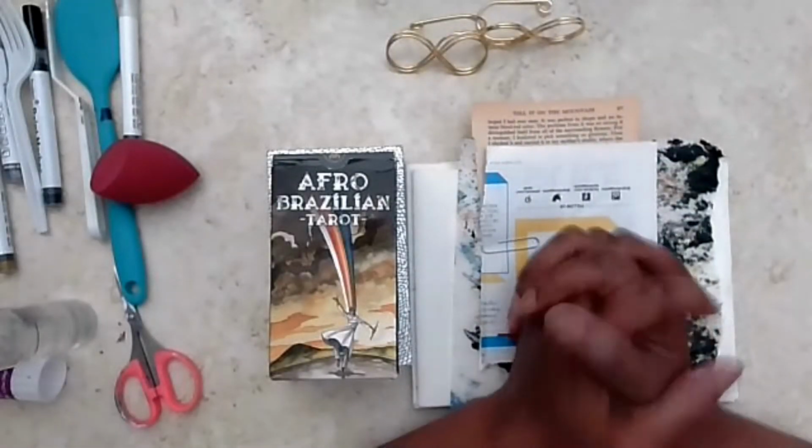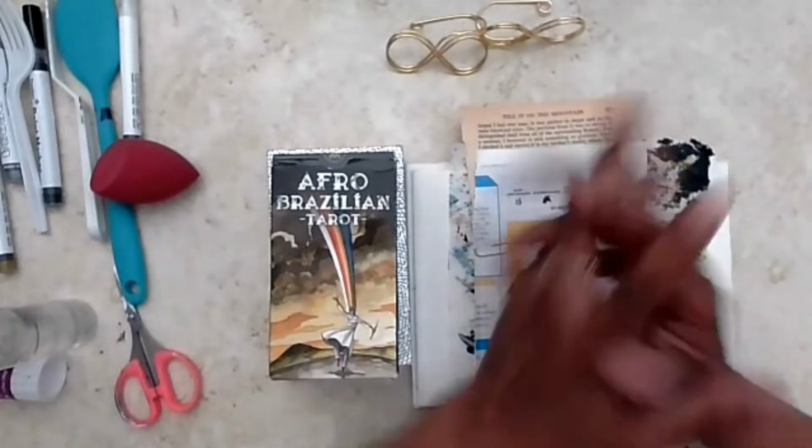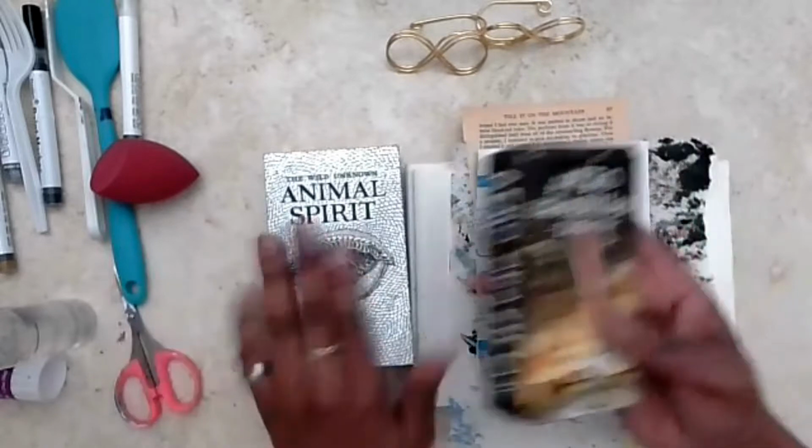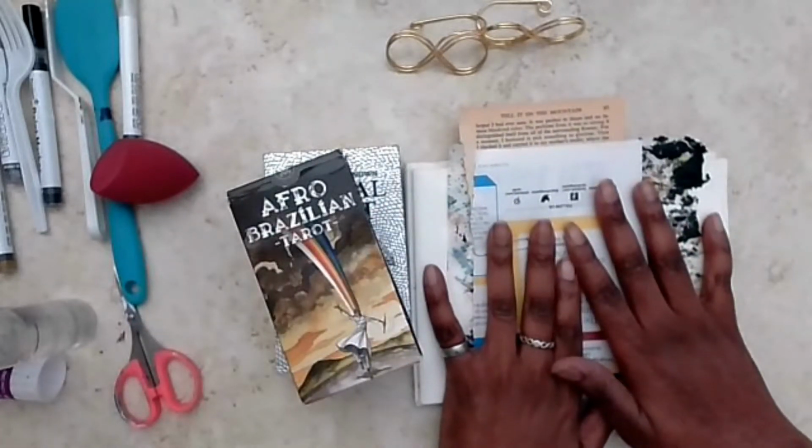Let's start with day one of 31 days in a handmade journal using oracle and tarot and art to get unstuck.